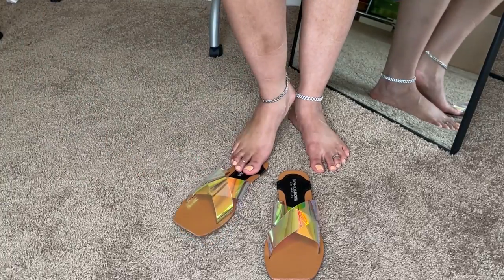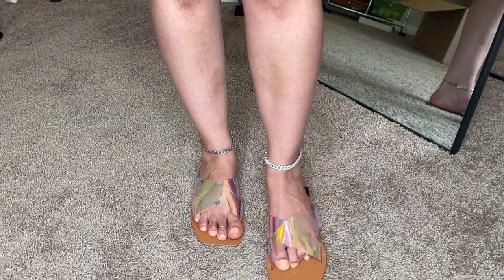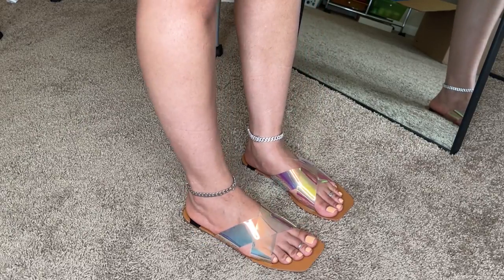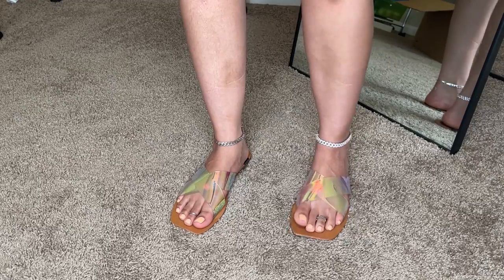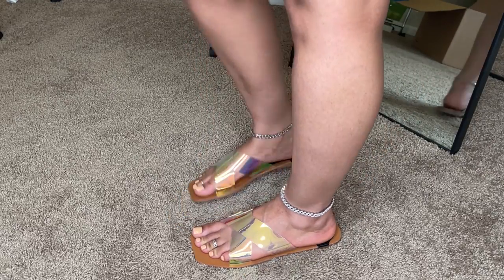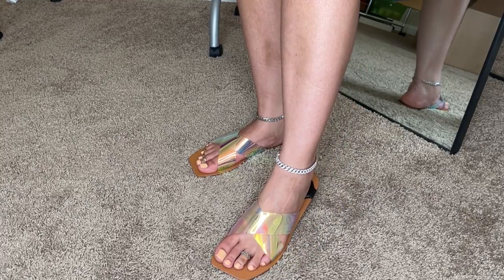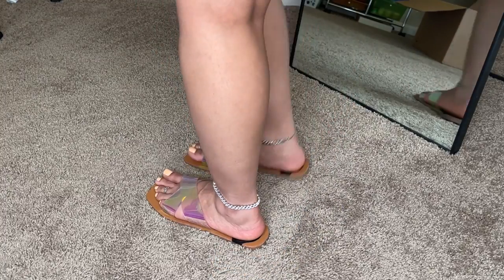So the next item are these off-duty flat sandals in the color black. I got these in a size 9. These really didn't look like the picture that I seen online, so I really don't like them, and they're big. They kind of feel like beach shoes or something, I don't know.